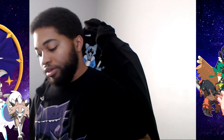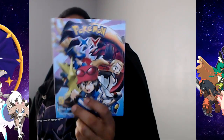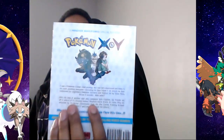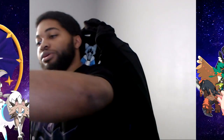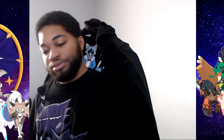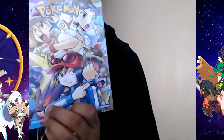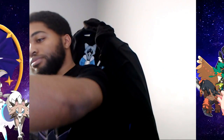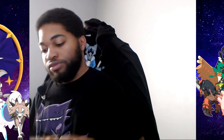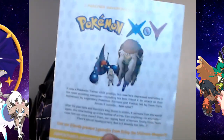Then we have volume 5. That looks pretty cool. And then look in the back, because they do have different things in the back here. Very interesting. So then we got number 6. Then coming at volume 7, we have this. That's pretty cool. And in the back of this one that I think is pretty cool, you got this.